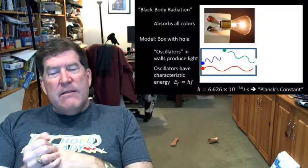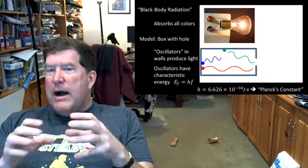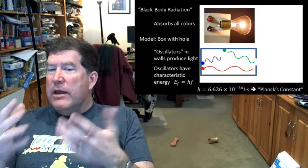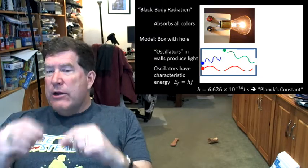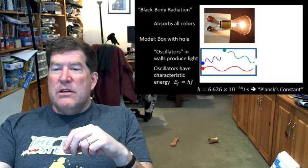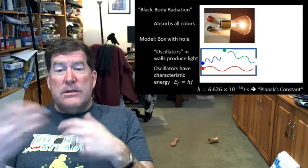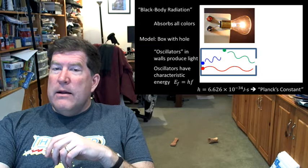Well, Planck went back to the source of the radiation, and he said, look, I don't know what they are, but there's something in the walls of the box that's oscillating to produce light. Right? It's producing a wave. It must be oscillating at some frequency. And I'm going to say that each of those oscillators has a characteristic energy. That energy is equal to some number multiplied by the frequency. So if I double the frequency of the light, then the characteristic frequency of the oscillator that emits it has to double. Okay.